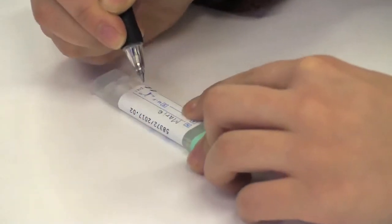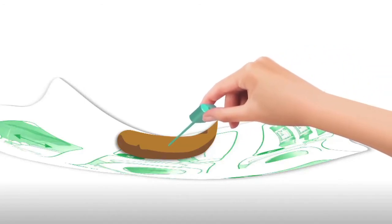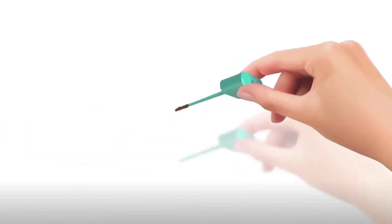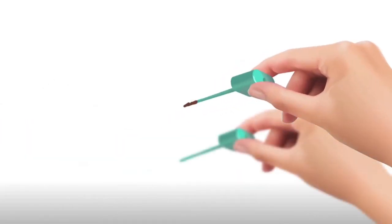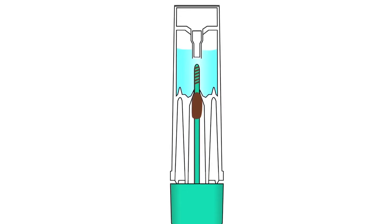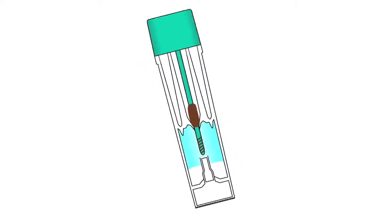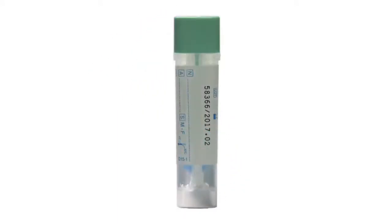Write your name on the label. Twist the cap and withdraw the sampling stick. Scrape all over the surface of the stool. The appropriate amount of stool is just enough to fill the grooves on the tip. Insert it in the sampling bottle until it snaps in place. Do not pull it out once it is inserted. Simply submit the sample to a physician or a nursing staff.